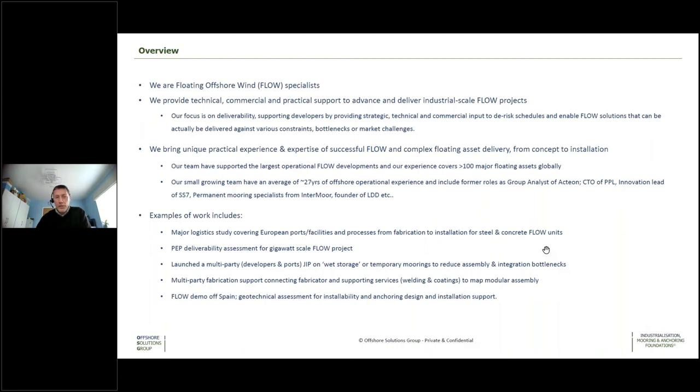And some examples of typical work we're on at the moment: because of where most of the floating projects are in the development timeline, we're looking very closely at logistics. We're looking at deliverability. We're looking at temporary mooring, wet storage, fabrication, joint fabrication, split fabrication, as well as being heavily involved in the moorings and anchoring, as I said, for demonstration projects and commercial projects, right around the world. So we're looking at projects across the UK, France, Korea, Australia, and the US.